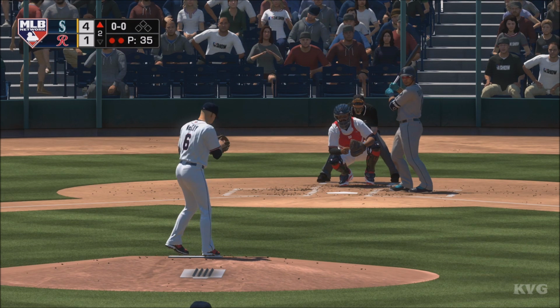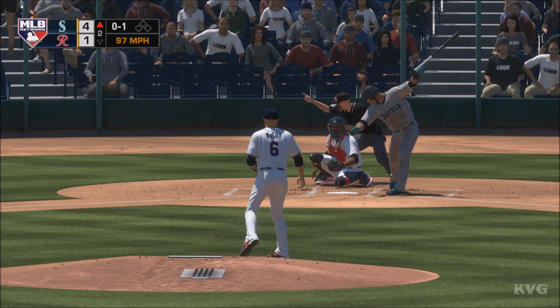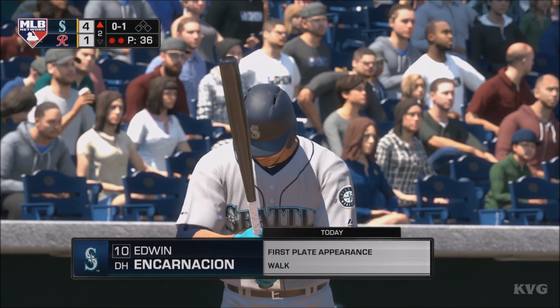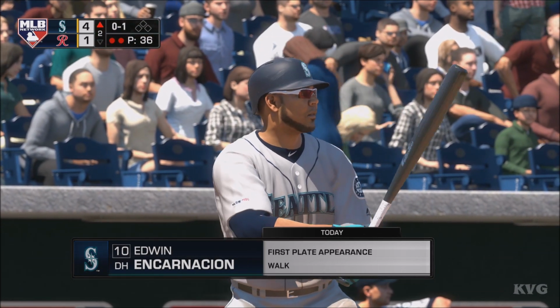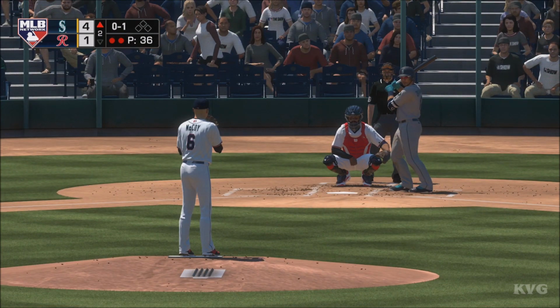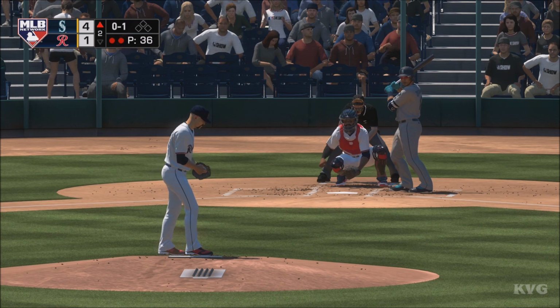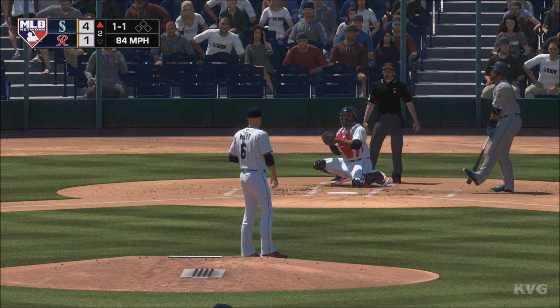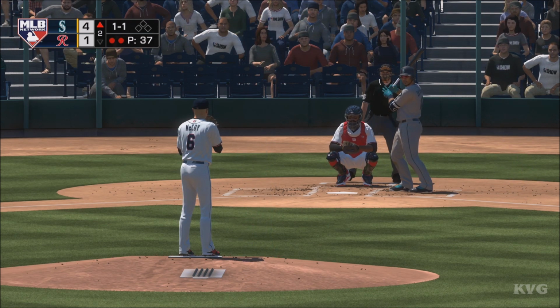The batter, Edwin Encarnacion now, who reached base via the walk in his first plate appearance. The first pitch to him is swung on and missed for strike 1. Nothing in 1 count. Here it comes. Breaking ball below the zone. That's ball 1. 3 runs already home here.